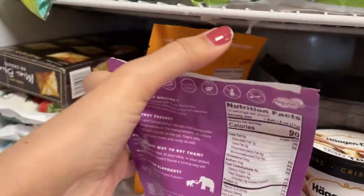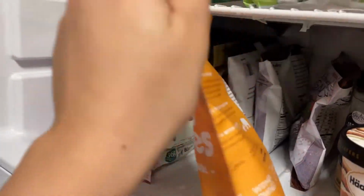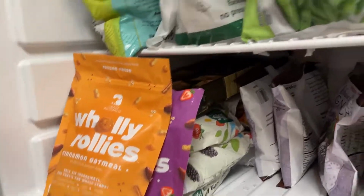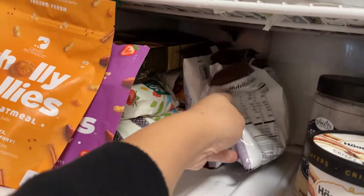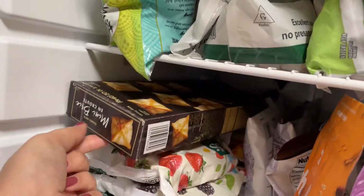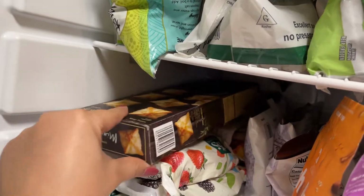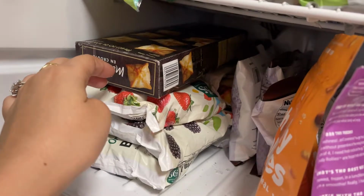Here we have a couple more snack items. So this is the Holy Moly's from Walmart that we get. And then I ended up putting these chocolate lavas from Trader Joe's. Then this one, it's kind of like savory or sweet, but we're going to eat them sweet, so I just put them there. And then I have frozen berries.